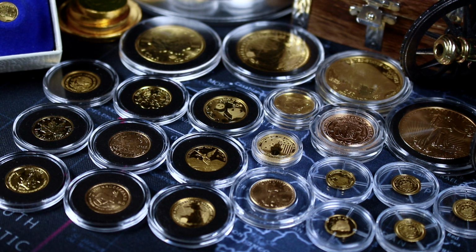Of course, coins can still be counterfeited, coins can still be fake, and so it's always important that you're buying from a reputable dealer, preferably one who has tested all of their products. And so for that reason, with rare exception, I generally only buy gold in the form of coins.